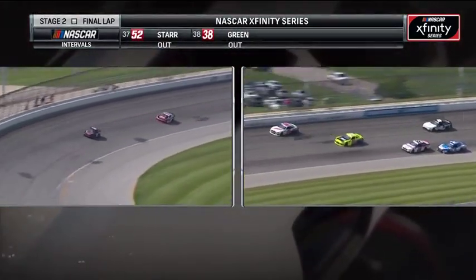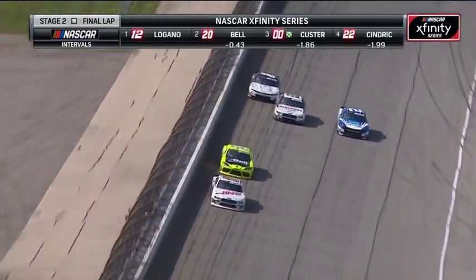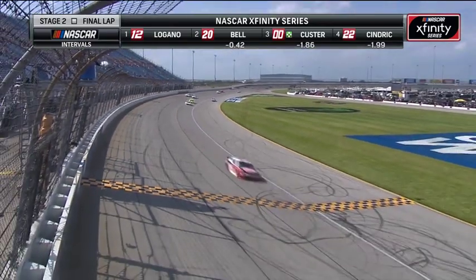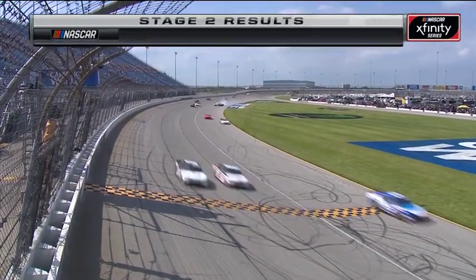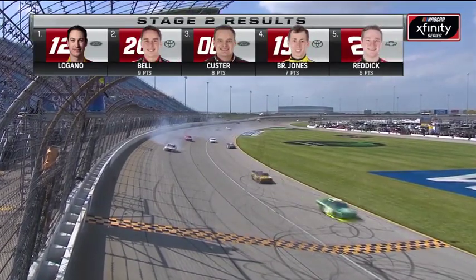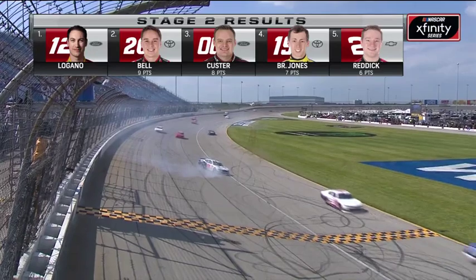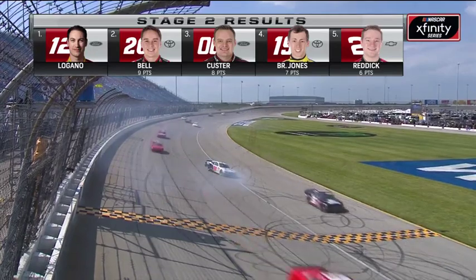On the left side of the screen, Joey Logano is going to end up winning stage 2. Christopher Bell will finish second. Checker this time. That is. Oh, we got a spinner. And spinning right in front of the field as they're coming back here. Get going, get going. Chase Briscoe trying to come across. He locks the tires up and stops before he gets to the finish line.